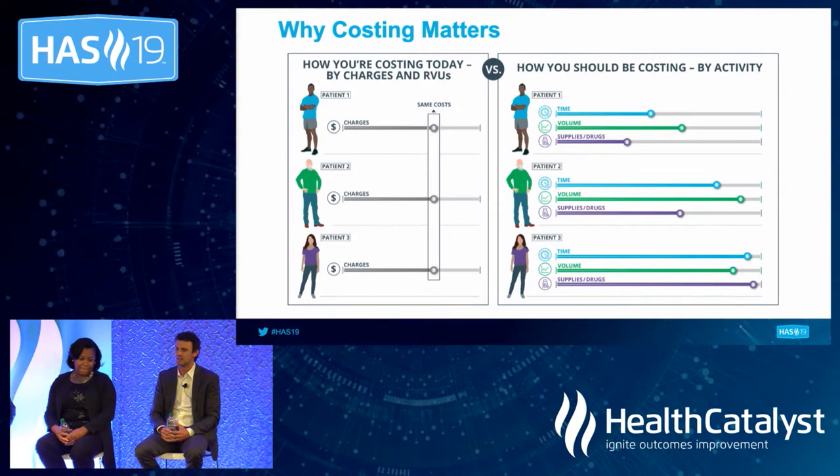We said, wow, they've been costing this way because 30 years ago, charge data was the only thing that was available. But in the last decade, EMR data has become widely available with timestamps, check-in, check-out times, volumes, things that could improve costing and the understanding of operations. And so we thought, we already have all this data, we're good at aggregating data, we understand clinical, why can't we apply it to the financial side of the house?